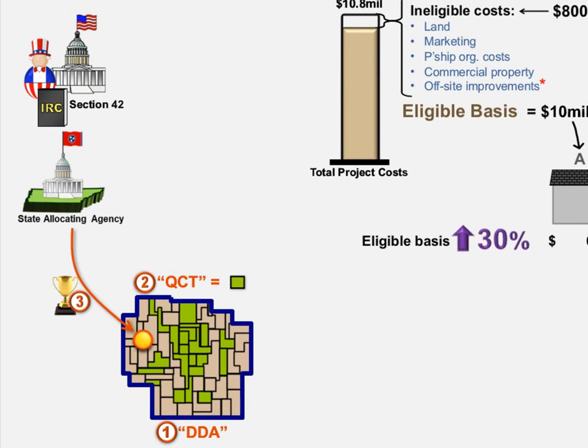Now, the third way that they can get that 30% boost came about due to the Housing and Economic Recovery Act, or HERA, back in 2008, where a 9% deal, this is your per capita pool of credits, could, even if they weren't in a DDA or in a QCT, upon reviewing their application, the state tax credit allocating agency could look at it and say, we will boost your eligible basis just to make your project work because we think otherwise it's a good project and it wasn't going to be financially feasible without this help.